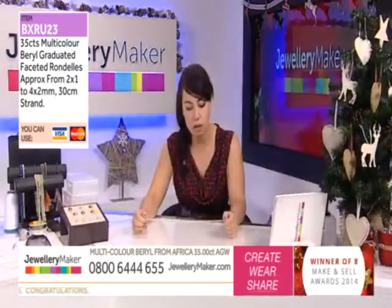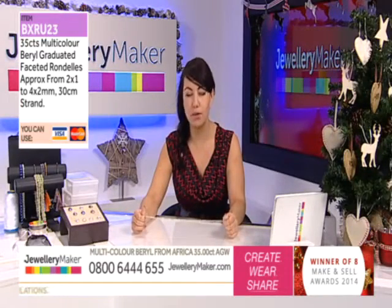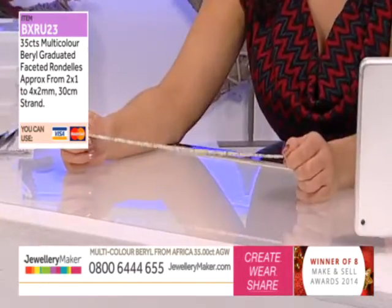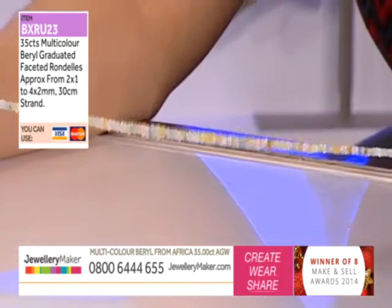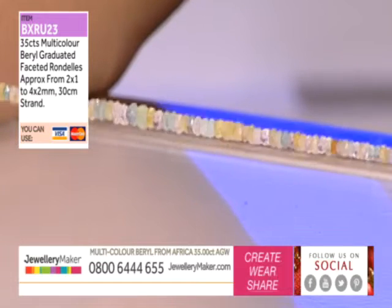You've got a beautiful, beautiful selection of your beryl on here. It's great because you can use it as a collection as it is, or you can use it as individuals if you so choose to.